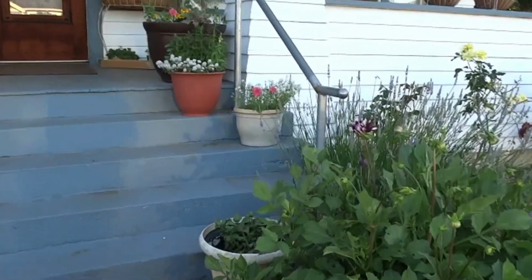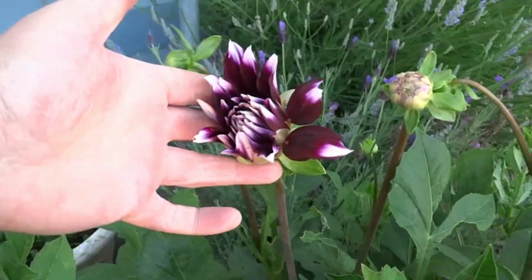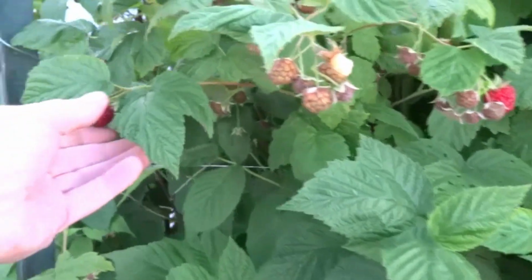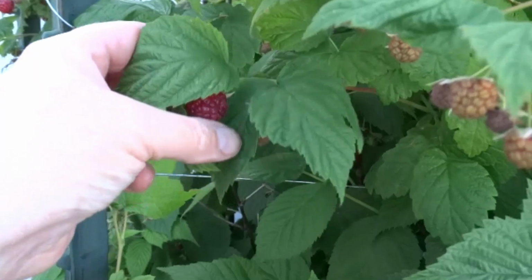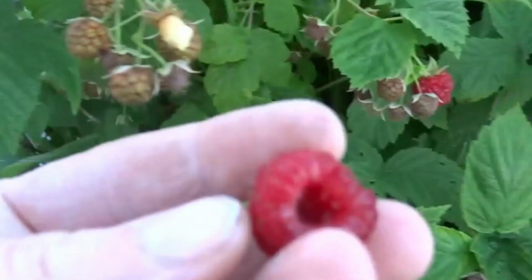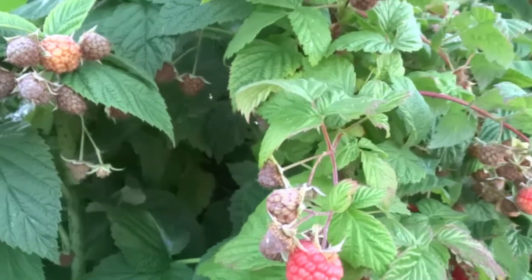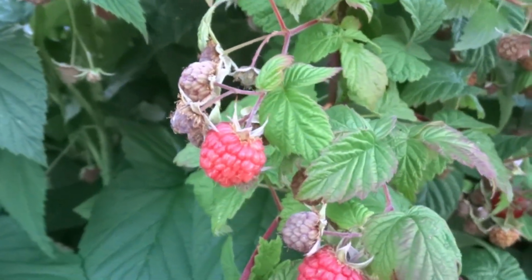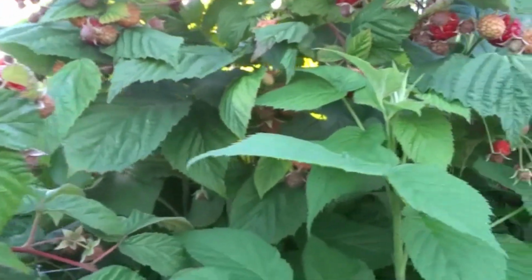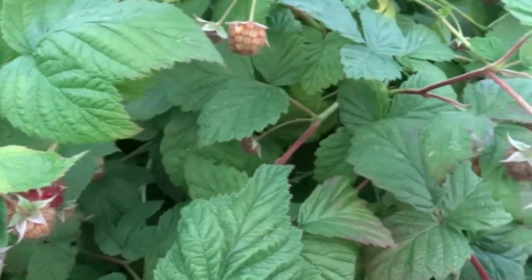Over here. Oh, look at this little guy. Oh, this one just opened up today. So the last time we saw the raspberries, we were looking at the first one that was getting ripe. Now, we've been out here eating them every day. The kids have been out here eating them every day. The neighbors have been out here eating them every day.